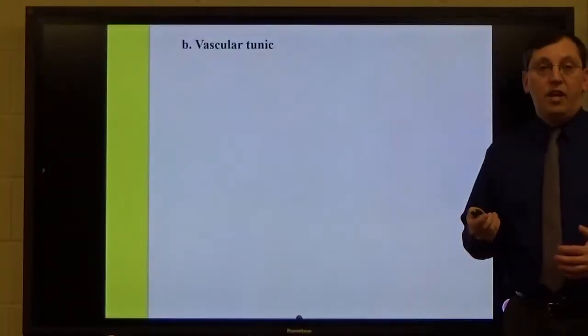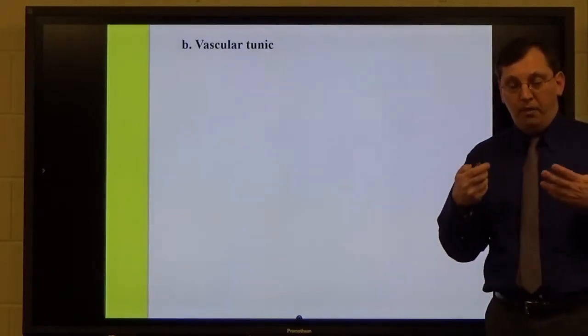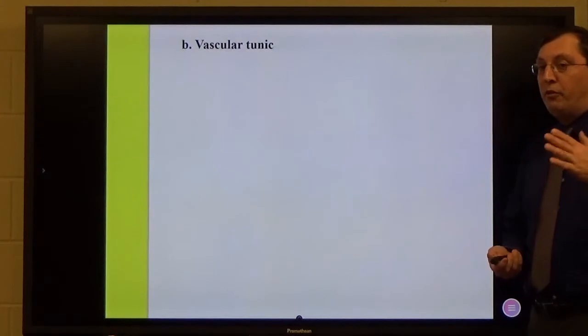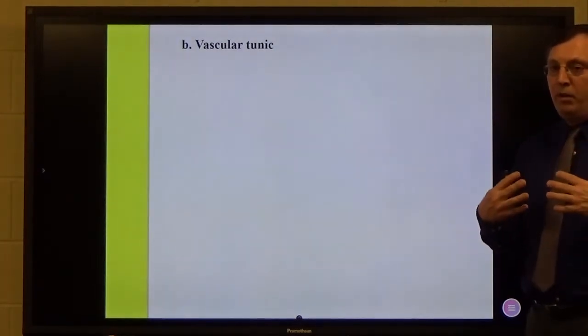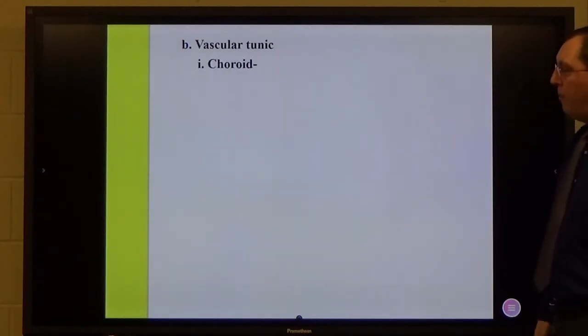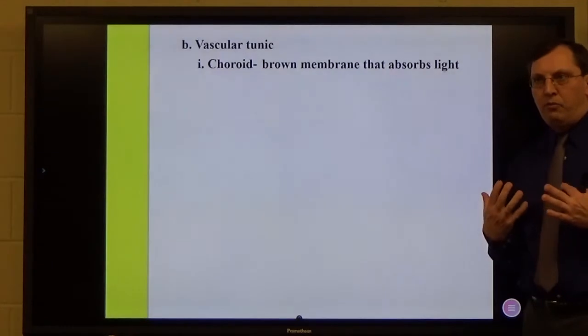The vascular tunic, as its name implies, is full of blood vessels. This is the layer full of all the blood vessels, which help us to keep the eye alive and functioning correctly. You can see these sometimes through the sclera because they become large enough that you can see them become bloodshot.